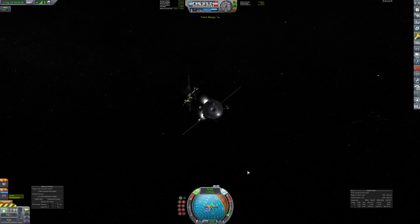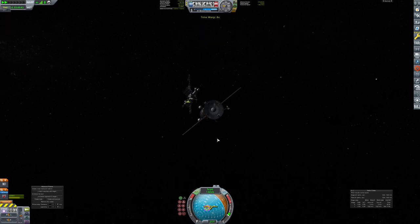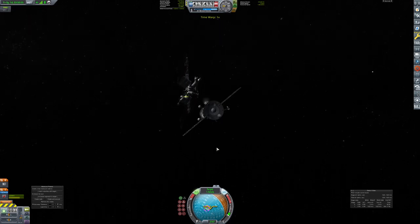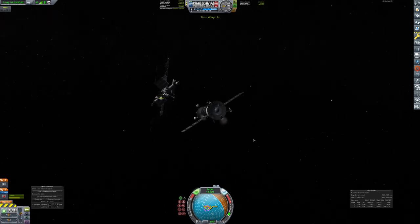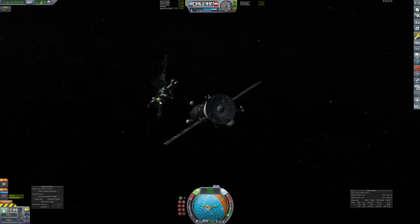So let's decrease that time warp. Let's keep going towards the station. I'm not too worried about attitude quite yet. All right, we are within 200 meters of the station, and that's our Pirs module right here. I think we can set that as our target. Not sure why we can't set it as a target. That's all right, we'll get a little closer.